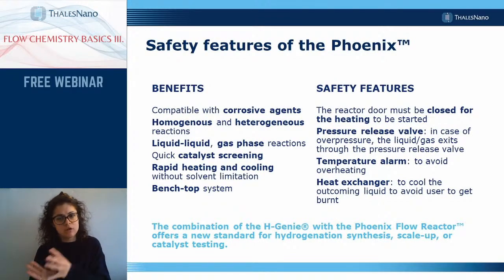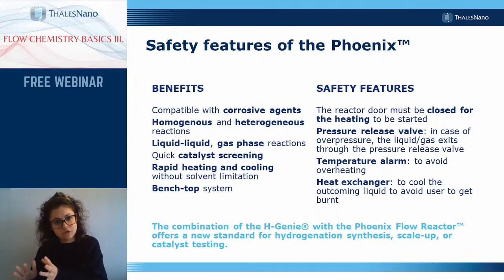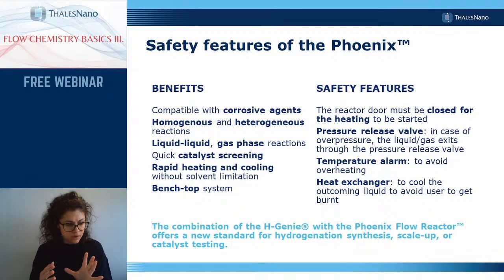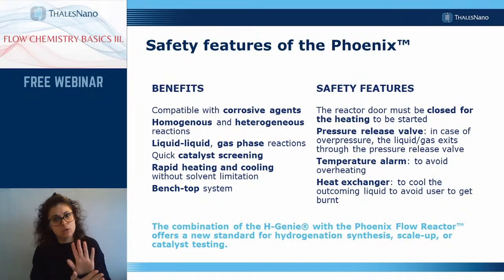You can perform not just heterogeneous hydrogenation and catalysis, but homogeneous reactions as well. So you can use liquid-liquid, gas-liquid-solid, or even just gas phase reactions. It is very quick for catalyst testing, or you can use it for scaling up your reactions. Very rapid heating and cooling is implemented with this system, and it's only a benchtop system, so it's very compact. It has safety features as well, so it can be started with the door open, for example.